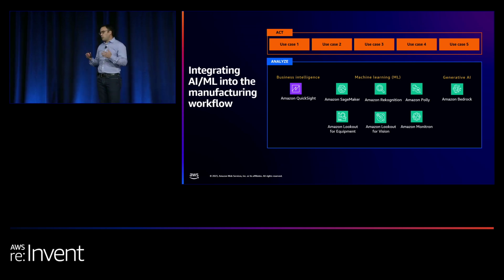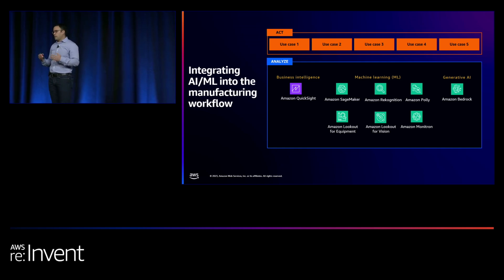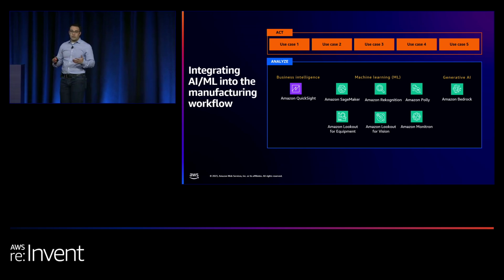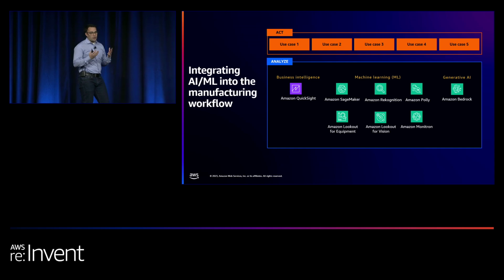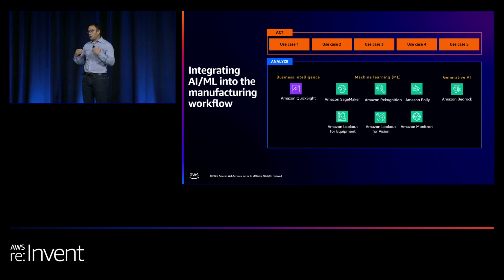It might be deploying an auto ML service, like Lookout for Vision or Lookout for Equipment. I might need to build a custom model in Amazon SageMaker. Or I could be considering how I solve that problem with generative AI like Amazon Bedrock. Any of these services, though, are going to require that central repository and that contextualized data to do at scale. And so really to take advantage of this portfolio, it's important to put those foundations in place.